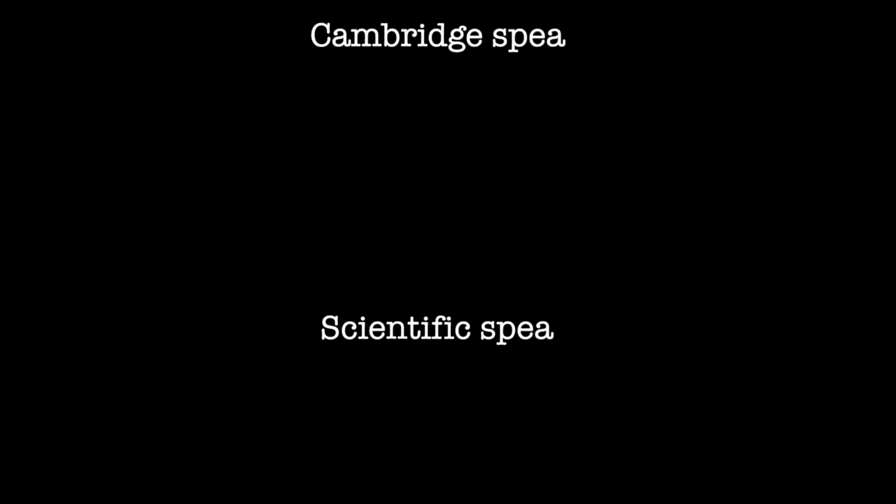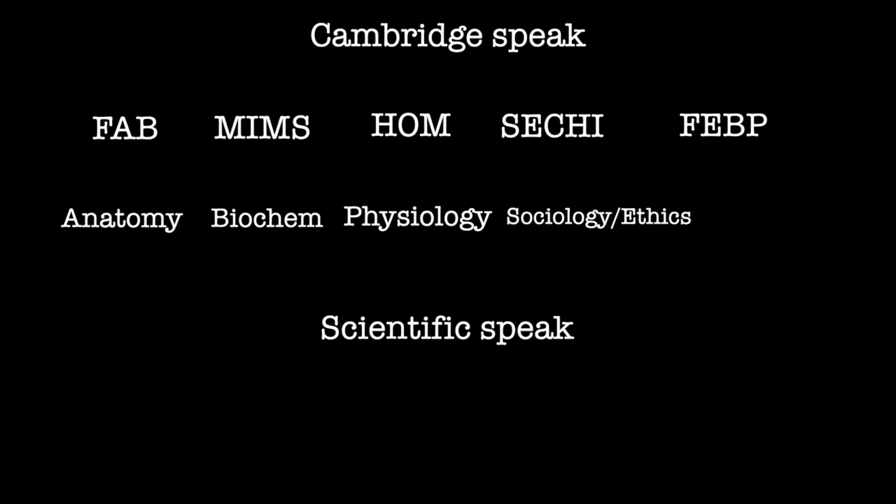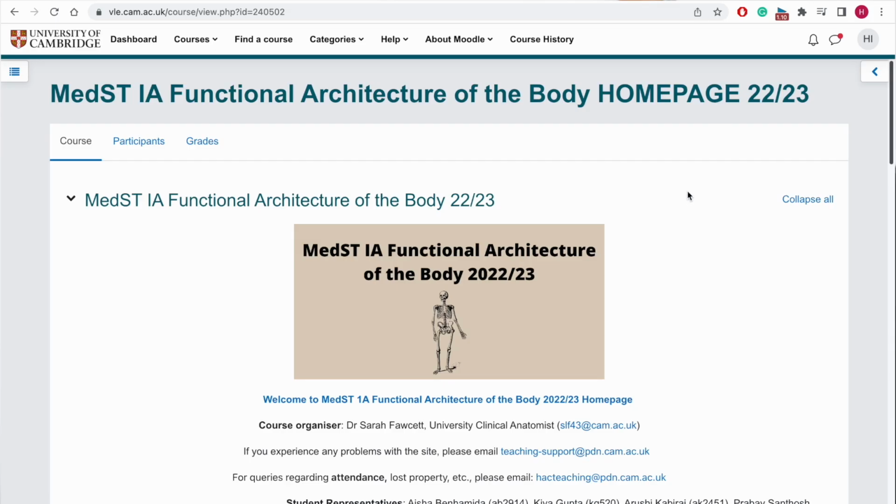We have 5 modules which you study across the year in first year. We have Cambridge Speak for them and Scientific Speak for them. Cambridge Speak is FAB, MIMS, HOM, SETCHI and FEBP, whilst Scientific Speak for them is Anatomy, Biochemistry, Physiology, Sociology/Ethics, and Medical Stats.